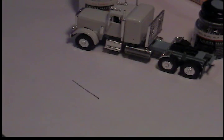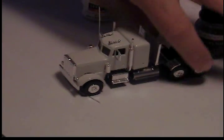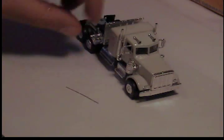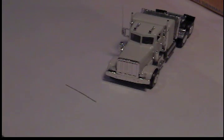But back to the truck. Yeah, I picked up the antenna after he done shot it, and it broke off just like that. So I had to go back to the first aid clinic and put that one back on. It just seems like every time I touch this truck, the antennas fall off.